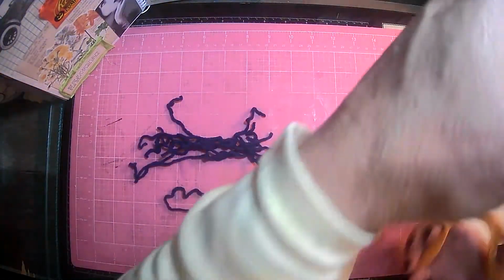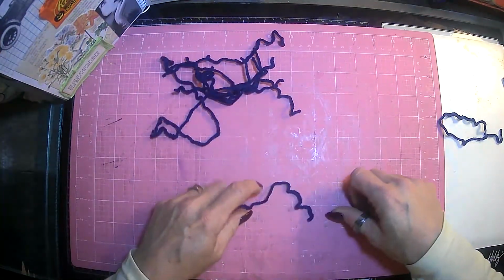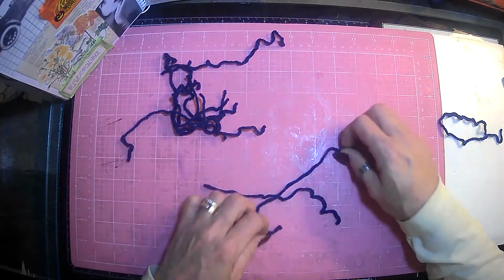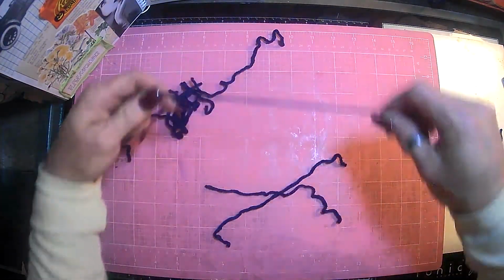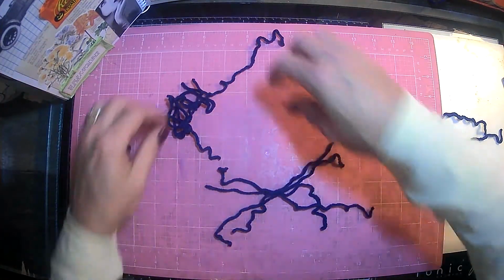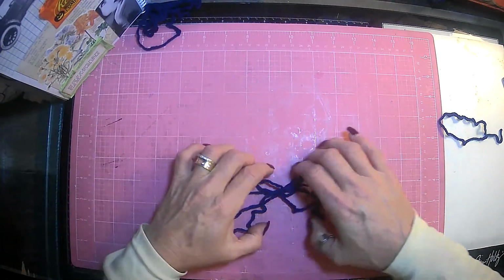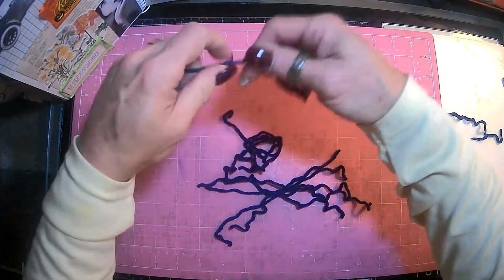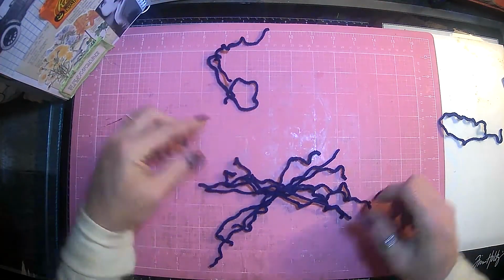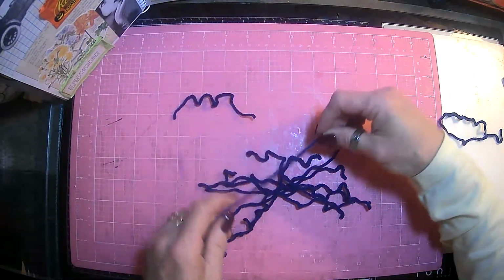Okay. And then we'll get one to tie it off with. I think this will be good for a tassel because, again, we don't want it too thick. So I've seen her lay them out, like, in a crisscross, I think. Maybe. Crisscross. Maybe that's okay, I'm not positive.